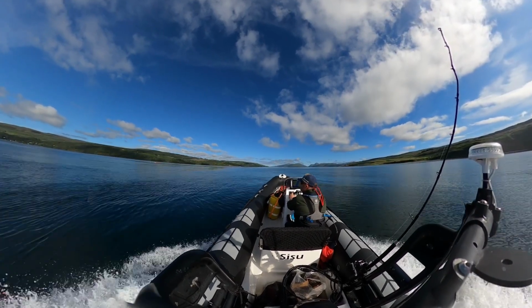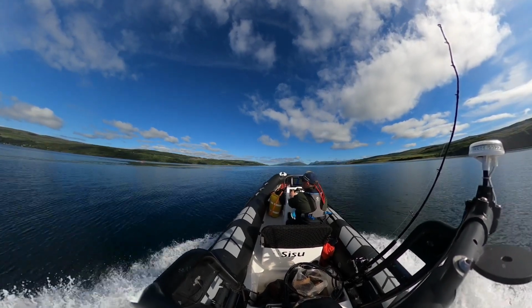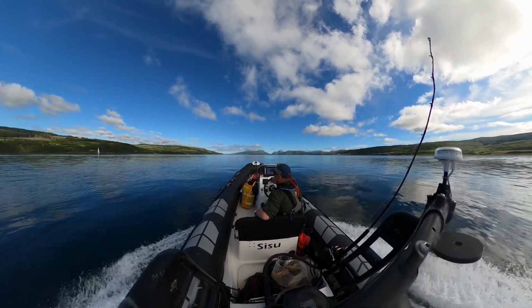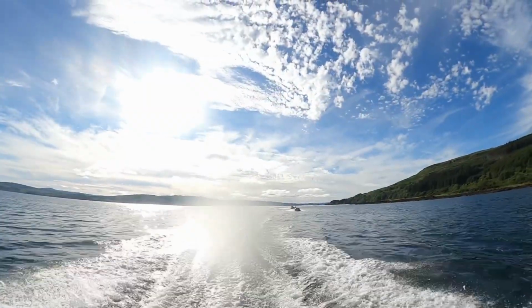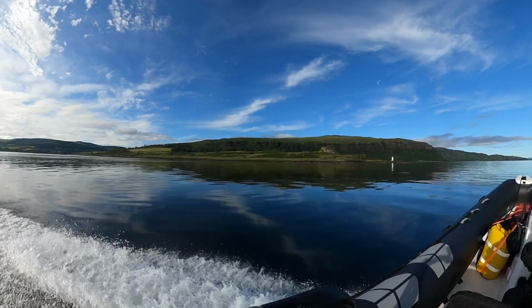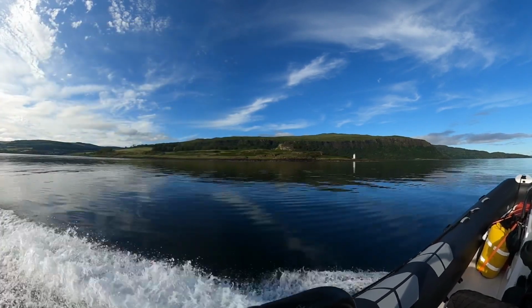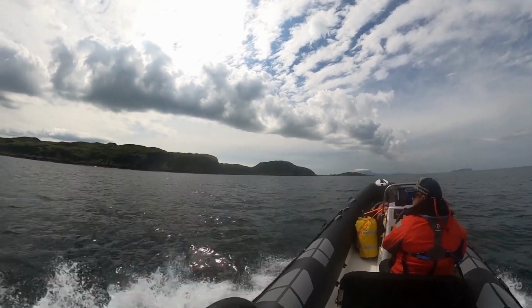With our close encounter over, we headed off back into the Sound of Mull. It was nice to see some sunshine after all the grey mist. We were heading south, hoping to stop at Easdale and have something to eat. Calm seas gave us good progress.